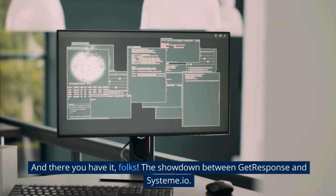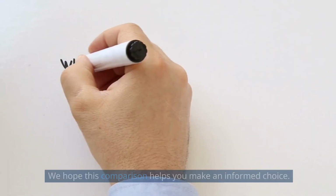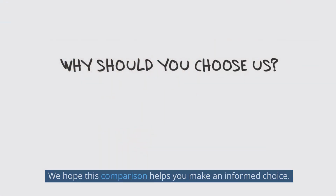And there you have it, folks. The showdown between GETRESPONSE and Systeme.io. We hope this comparison helps you make an informed choice.